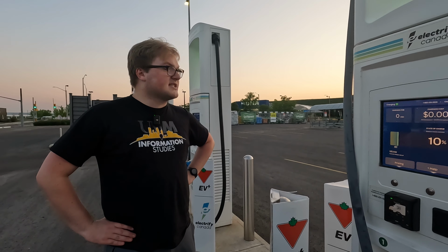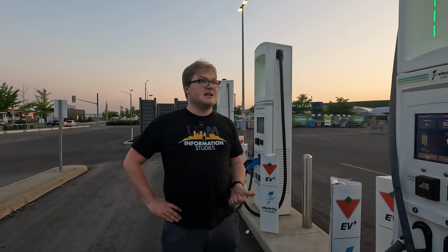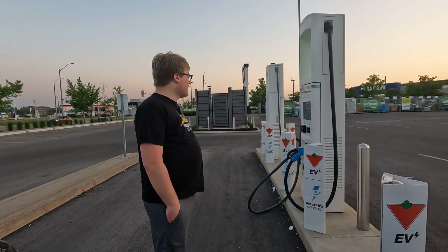A lot of the other stations that we have tried in Canada are advertised as 100 kilowatt units. For example, that Ivy charge was 100 kilowatts, but it had split power. Another car came and it cut us in half to like 43 kilowatts or so. So it's kind of interesting to see all the different stuff we could do.